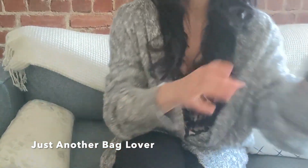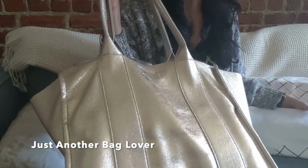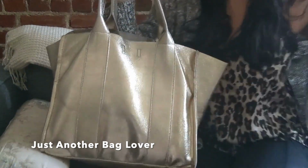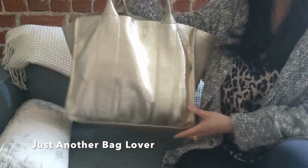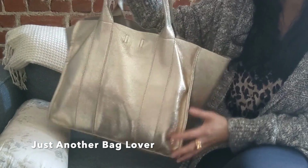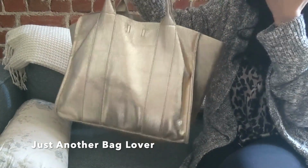I have this gold bag. It's a tote bag I got in Japan. It's not a brand name. I think it was like $40 or $50. So, you know, definitely not super cheap, but not anywhere near the designer price range. And I think it's held up really, really well.